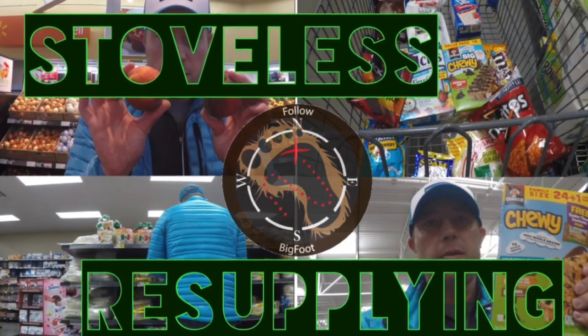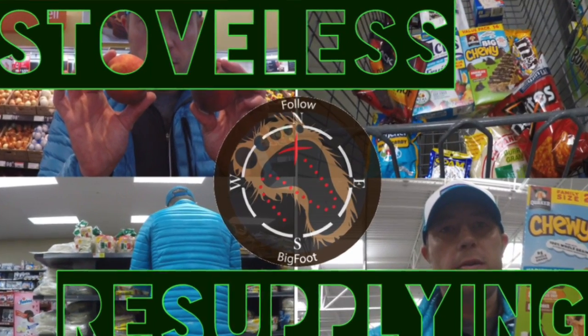Now, some of the benefits that I had with going stoveless was I didn't have to worry about finding fuel in town. I met a lot of hikers that during certain parts of the trail had to travel to certain areas or certain outfitters to be able to find fuel. And that was just a nice thing to not have to worry about. Now, I did do a video on resupplying and really the choices of food that I ate on the trail.